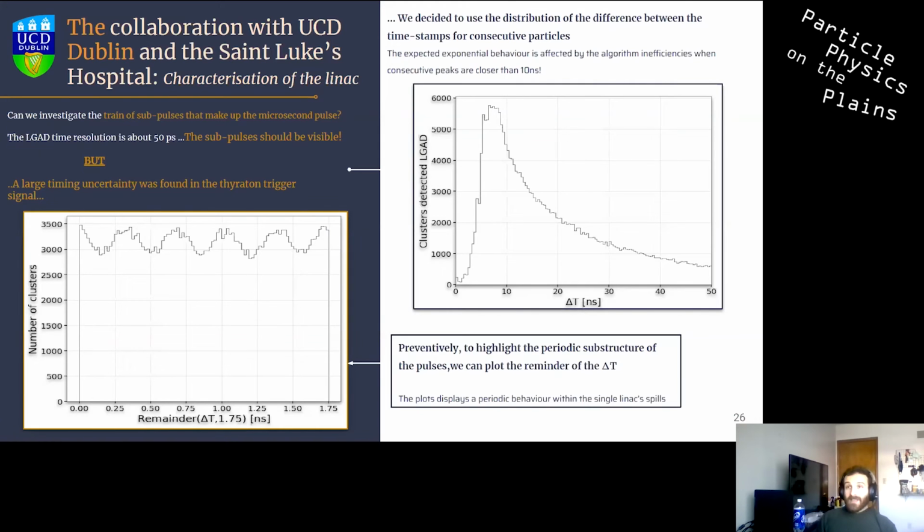We didn't want to stop there. Since on paper our detector has a time resolution of 50 picoseconds, we wanted to look at the sub-pulse structure of the LINAC cycle. If you remember, every LINAC cycle was 3 microseconds, but made of thousands of 30 nanosecond long, sorry, pulses. So we could try to resolve this structure if our detector actually had a 50 picosecond time resolution. The main problem is that the trigger we were using, in this case the Titron, has a huge jitter that is actually the bottleneck of our measurement.